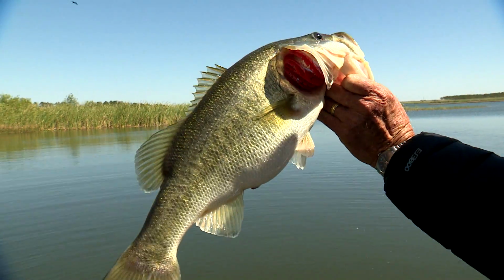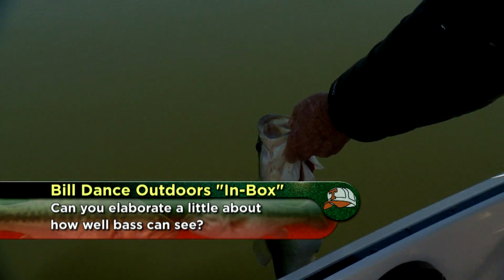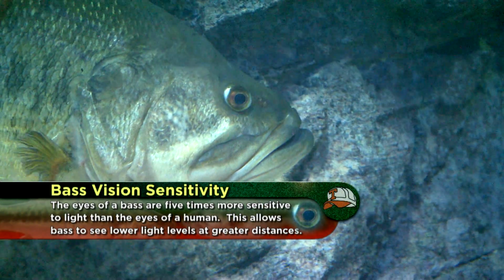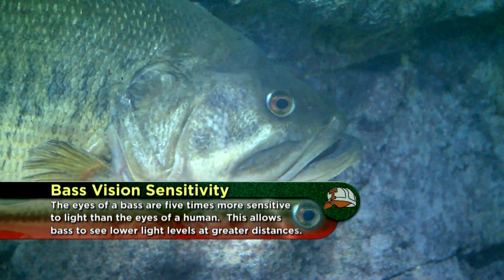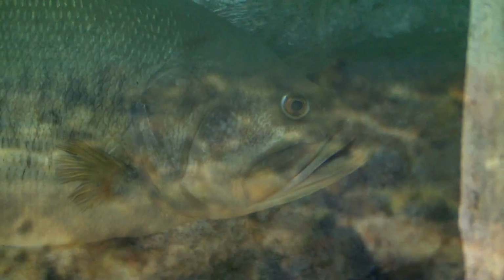Okie dokie. Here's a question concerning sight. Can you elaborate a little about just how well a bass can see? Biologists and ichthyologists have discovered that a bass's eye receives 5 times more light than ours does. In other words, a bass's eye is 5 times more sensitive to light than that of the human eye, which allows them to see at much lower light levels and at much greater distances.